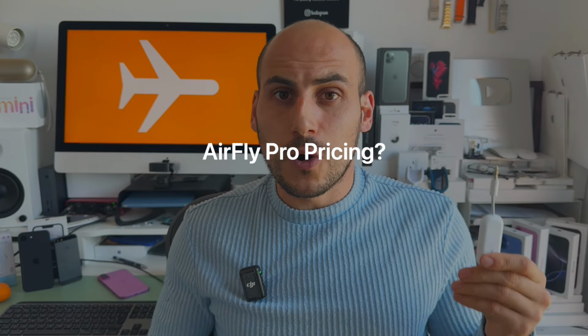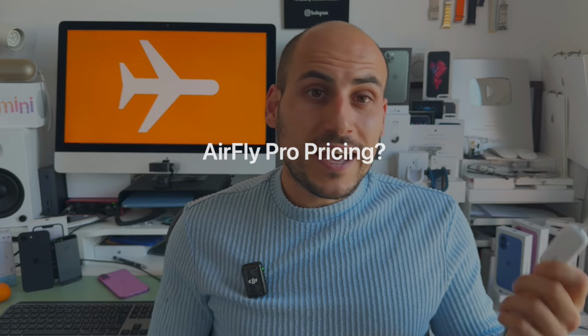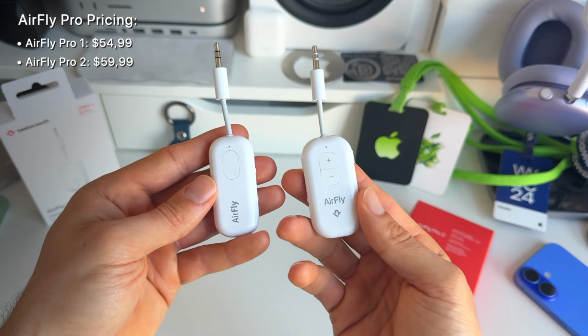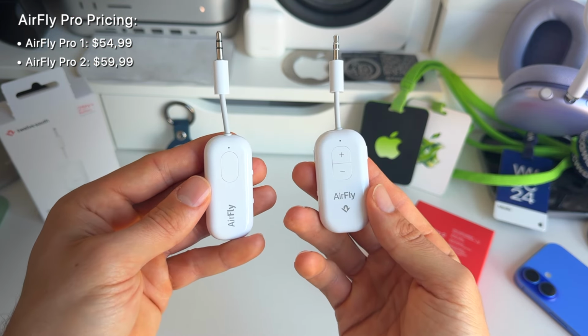Now let's go to the price. AirFly Pro, the first generation, was priced at $54.99 US, and AirFly Pro 2 is priced at $59.99. So there's a $5 increase in price, and I think you should 100% pay the $5 more for AirFly Pro 2 with all the new features and capabilities I just mentioned. Honestly, it's just a small price increase. That's the price of a cup of coffee to get the second generation of AirFly Pro 2, and definitely worth it in my opinion.